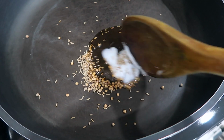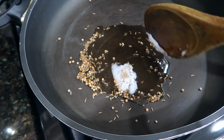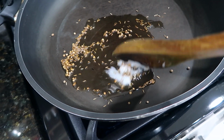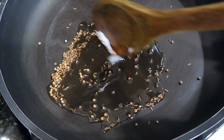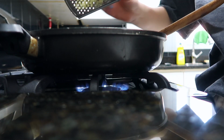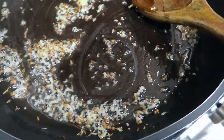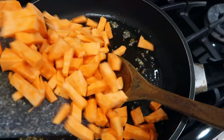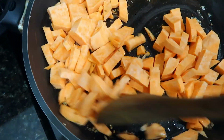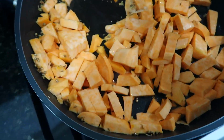I added some coconut oil, and then I went ahead and added some cumin and some mustard seeds. And I'm just gonna let this all melt down. And then I'm gonna add in the sweet potatoes when this starts smelling like some flavor. Added a little bit of ginger. Okay, let's throw in all our sweet potatoes. And I'm gonna toss them and reduce the heat. Get them all coated with a little bit of coconut oil.